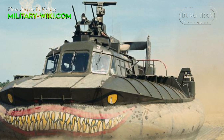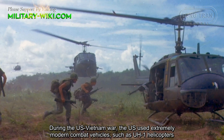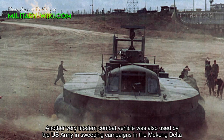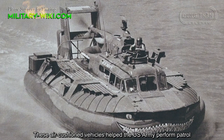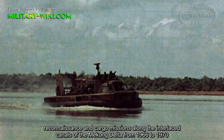during the US-Vietnam War. The US used extremely modern combat vehicles, such as UH-1 helicopters and M113 armored vehicles, to transport soldiers on the battlefield. Another very modern combat vehicle was also used by the US Army in sweeping campaigns in the Mekong Delta. The patrol air cushion vehicle, PACV, also known as the air cushion vehicle, ACV. These air cushion vehicles helped the US Army perform patrol, reconnaissance, and cargo missions along the inner-laced canals of Mekong Delta from 1966 to 1970.